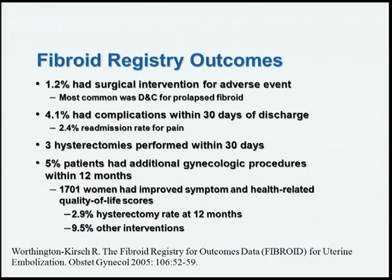Very, very small risk of immediate complication. Some of these patients may have a potential for prolapsing of the uterine fibroid. 2.4% of the patients were admitted for pain. And I would say that now in 2014, we are seeing fewer and fewer readmissions because we now have great cocktails of pain medication that helps keep our patients comfortable. But back then, again, about 2.4% were readmitted.